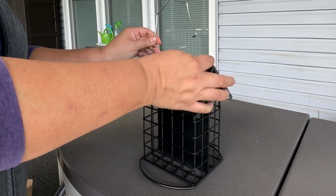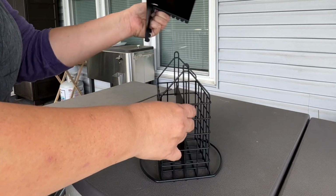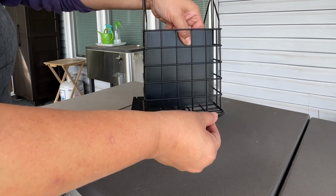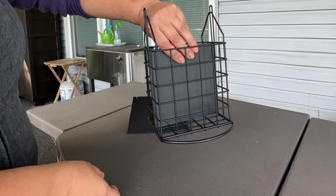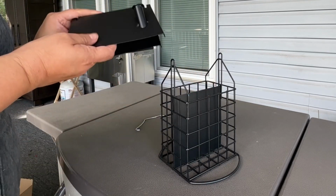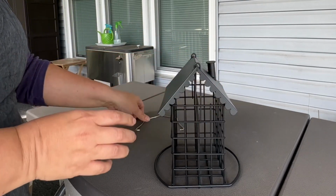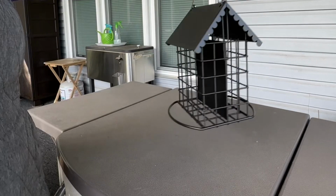The other thing that sold me on this was how easy it is to load the suet in it, which I always struggle with on the other type that has little clips. All you do is remove that little top and the roof, and then you have a spot for two suet cakes. And then it's got a little perch for the birds. Absolutely beautiful. It's so perfect for me. I just love the ease of how you load the suet on top. And with squirrels and things like that, they will have a harder time getting in there than with the clip-on type.